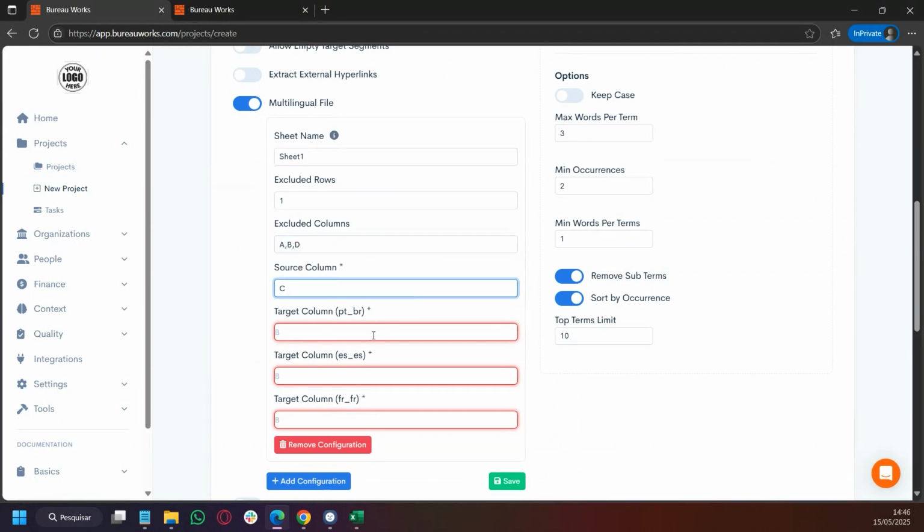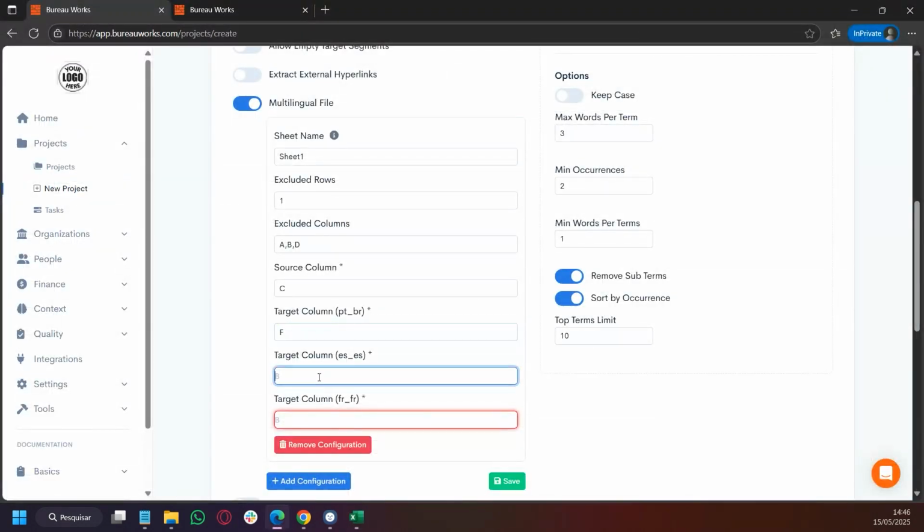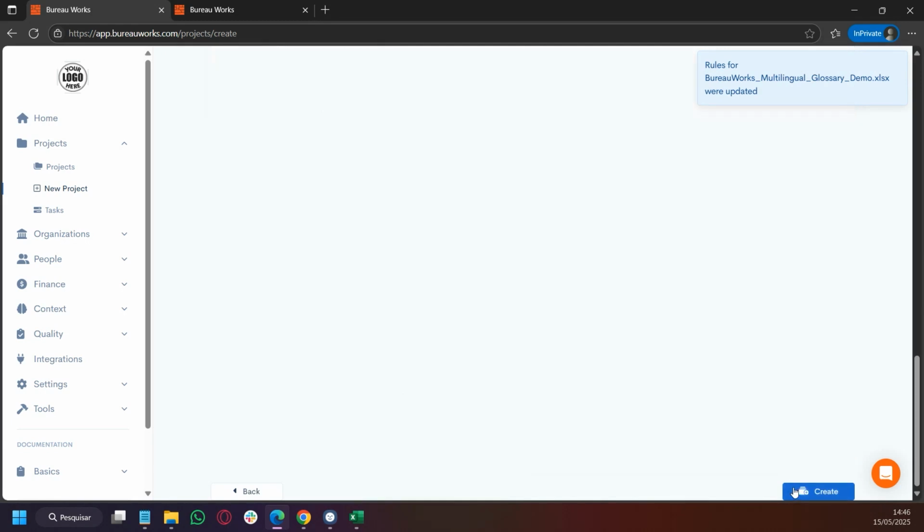I will inform that my source is in column C. The PTBR one should be placed in column F. The Spanish one is in column E. And I also selected an additional language here that is not being informed in my Excel file. That is French. And that's no problem at all. I simply need to inform an empty column. So BuilderWorks will fill in this column for me with my translation properly without any problems. I'll just save this here and create my project.